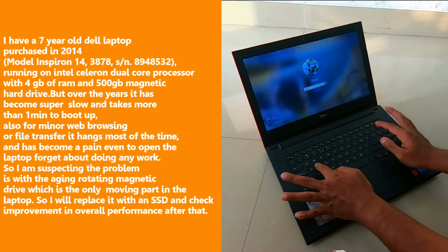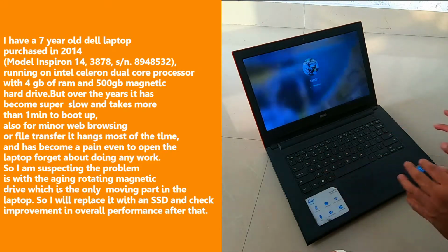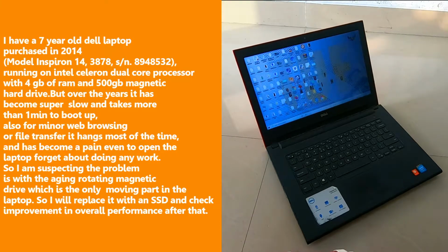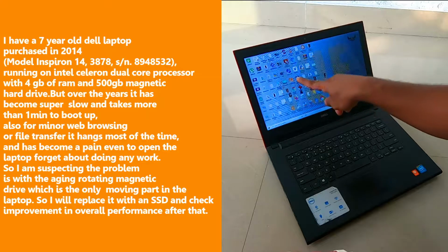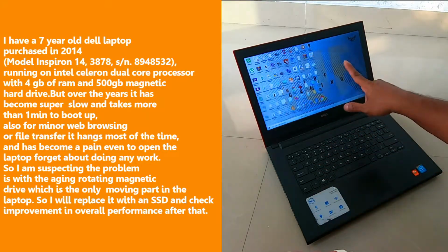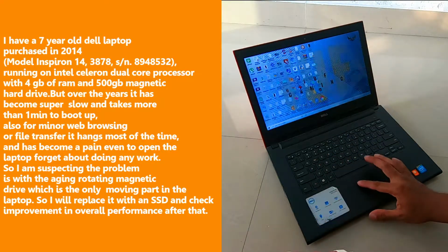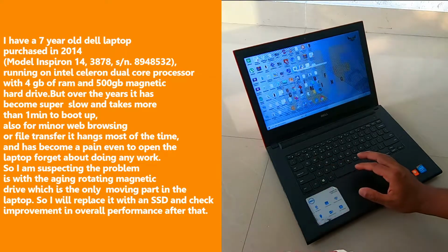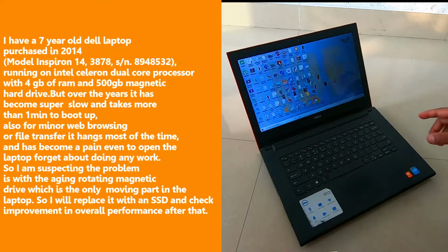I have a 7-year-old Dell laptop purchased in 2014, running on an Intel Celeron dual core processor with 4GB of RAM and a 500GB magnetic hard drive. But the actual problem is that over the years it has become super slow and takes more than 1 minute to boot up. Also, for minor web browsing or file transfer, it hangs most of the time.